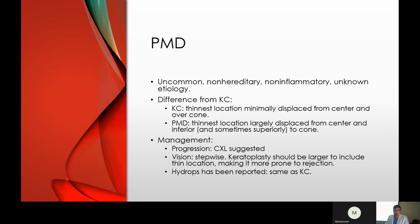Pellucid marginal degeneration is uncommon, non-hereditary, non-inflammatory, of unknown etiology. The difference from keratoconus: in keratoconus, the thinnest location is minimally displaced from the center and is over the cone. In pellucid marginal degeneration, the thinnest location is largely displaced from the center and inferior to the cone, or superior to the cone in some cases, but mainly inferior to the cone.